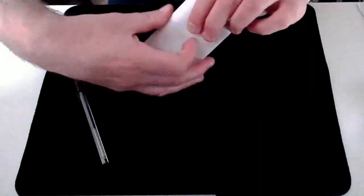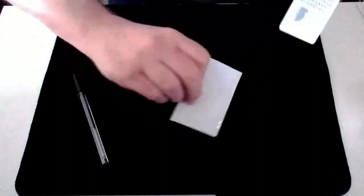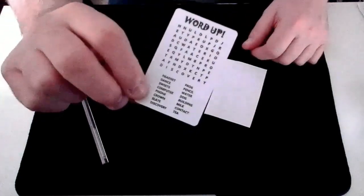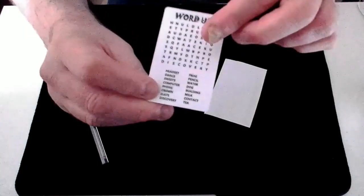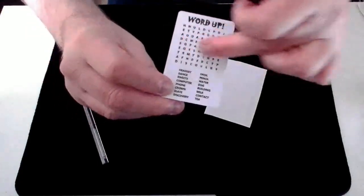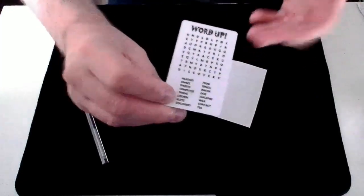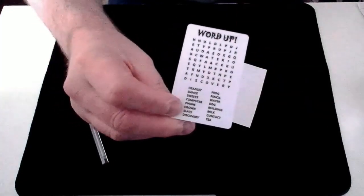So I've got here one of those little word search cards that you can buy from the petrol station. I don't know if you've seen them, they're really good fun to do. And because they are made of plastic, it means that you can use a felt tip pen to mark the words when you find them in the word search, and then you can rub them off again and give them to your friends or family to do as well. So it's really quite nice.